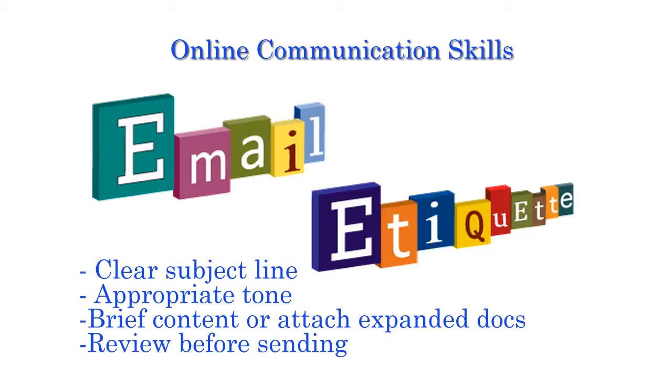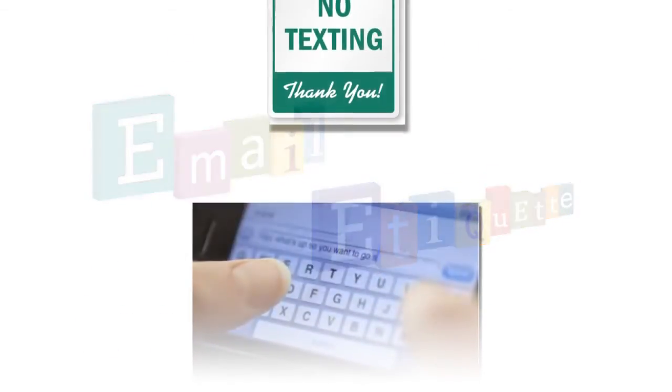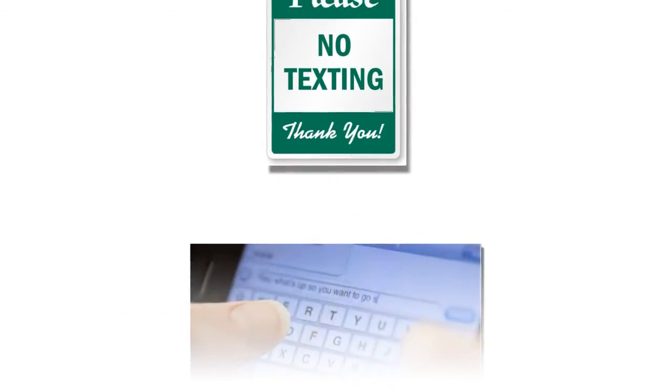There are many resources on the internet that help you get acclimated with what to do and what not to do when you're communicating online. So be sure to take a look at that if you aren't already familiar. Number 6, texting for business.